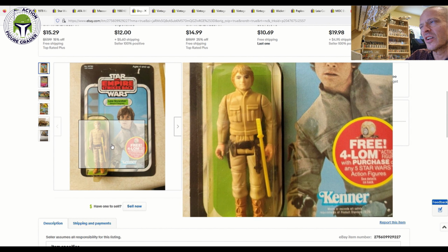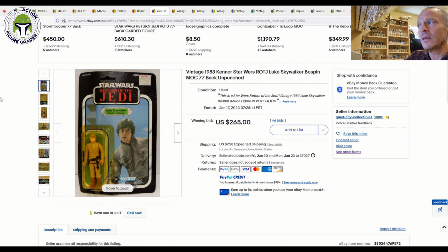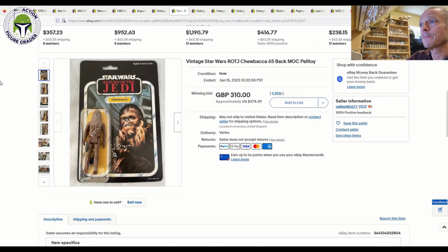As you can see there, it's hard to tell because of the yellowing of the blister, but it could just be the straight brown hair Hong Kong. That one sold for $7.99. One bid on that one, plus $11 shipping. And then this was another yellowed blister, Return of the Jedi, 77 back, with, again, the brown hair on that Luke Bespin. That one sold for $265 at an auction on 46 bids, plus $8 shipping.